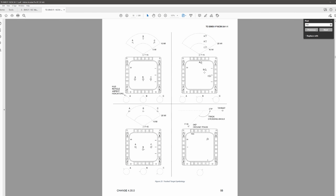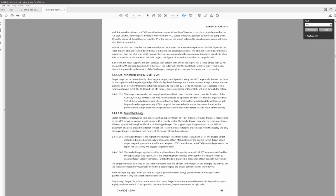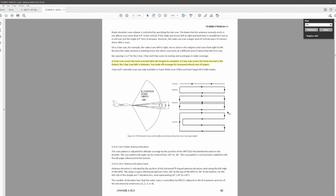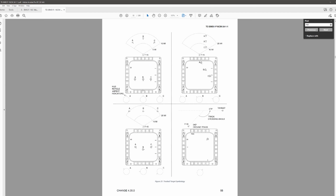So your FCR is in a scope format. Being a scope format, it's not going to look the same as it does in actual reality. This is what it would look like on your FCR, but this is what it looks like in reality. It's a slight difference.